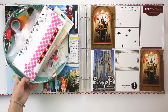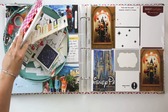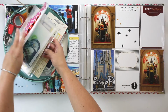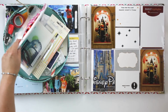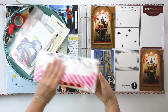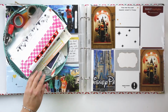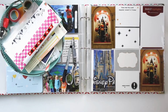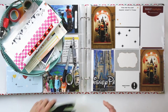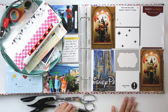Okay, so I've got my tray with the miscellaneous things that I've been using for this album, and I also have my pocket letter filled with all the nice little goodies from Crafty Claudine. I'm hoping to use a few of those today. And I have my pen, and I have my scissors, and I probably will at some point need my stapler. So I've got all that, and let's dive in here.